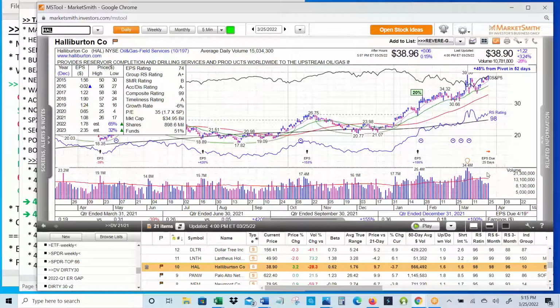Halliburton, looking great. Nice move today. This one that we sold when it was extended here, bought it back on the pullback, very similar to what we did with CF and New this week, although they show no signs of pulling back. But when you're extended 3 ATR and we've got near 20% gains, we're just going to take some off the table and see if we can get back into it if it continues to act well as it pulls back or the moving averages catch up to it.